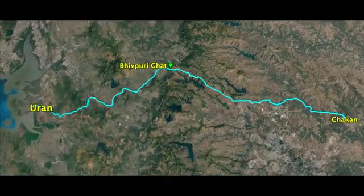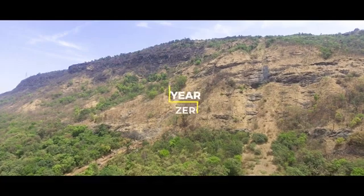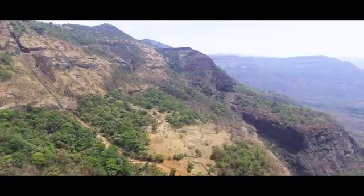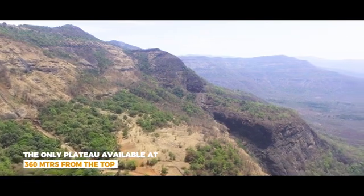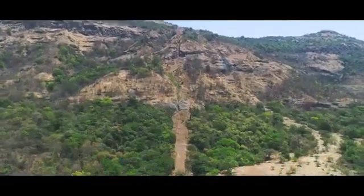Bhivpuri Ghat is situated in the Raigad district of Maharashtra. It receives an average rainfall of 3,400 millimeters every year. It has limited or almost no road connectivity. Also, the only plateau available around the steep 70-degree hilltop is at an elevation difference of 360 meters from the top. Installing an LPG pipeline here was a daunting task indeed.